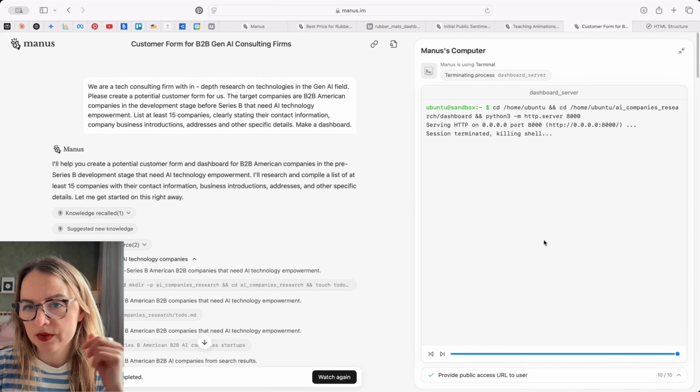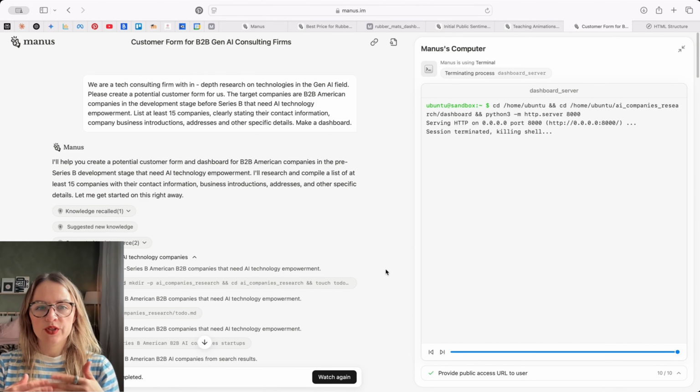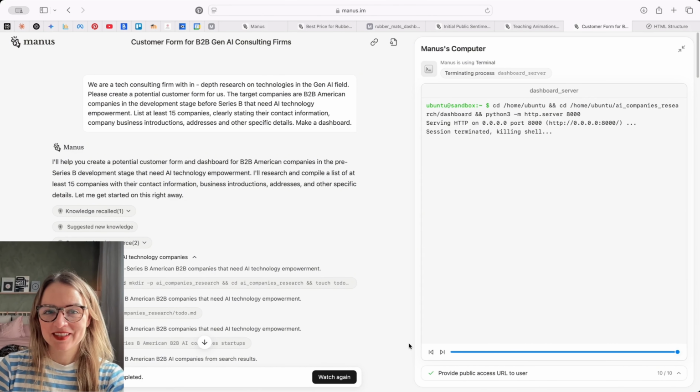We'll see what comes as a result for this, but potentially what I'm seeing is like, okay, this is the offer that you have, what companies you're targeting, and then Manus just helps you to find them in any geography in the world, right? And according to your criteria, summarizes a list for you with the contact information. I mean, how crazy is this?